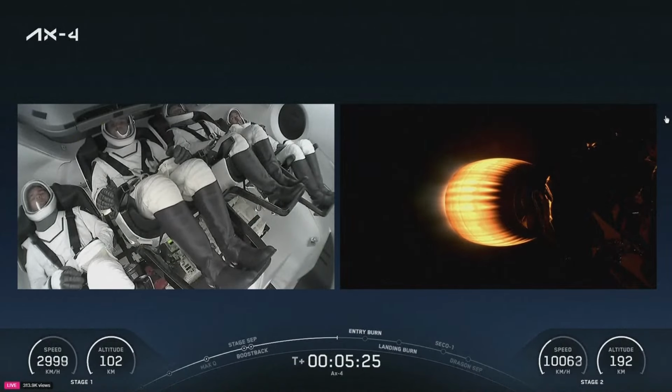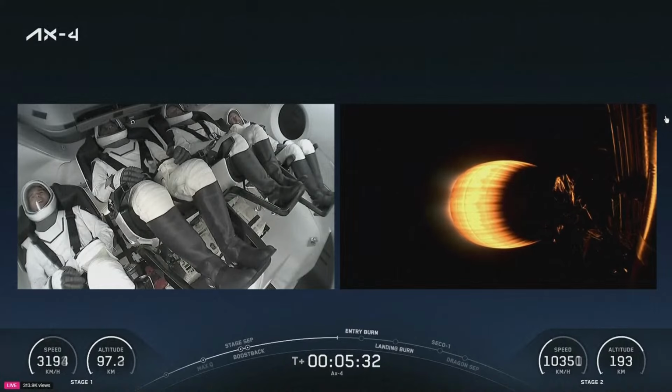Now, for that one, we actually light 3 engines again. Then quickly once we've kind of jammed the brakes on, then we'll turn off 2 of the engines. We'll be down to just a single engine.